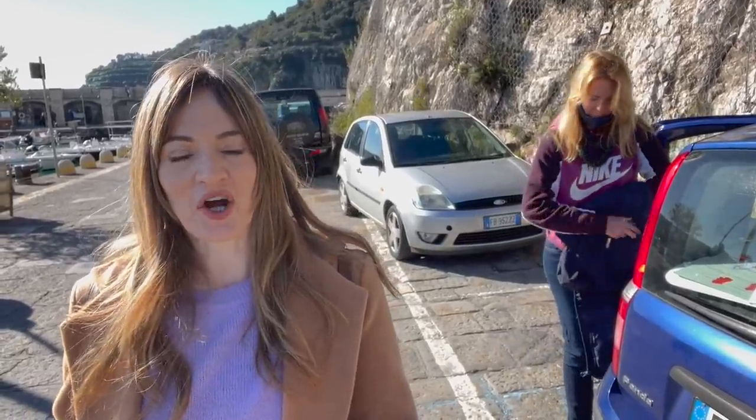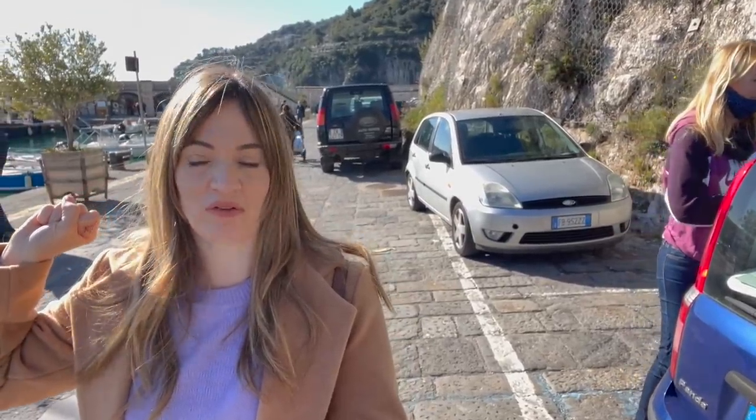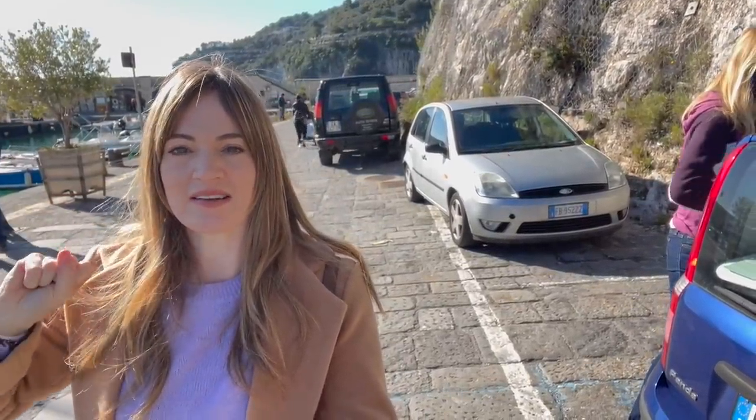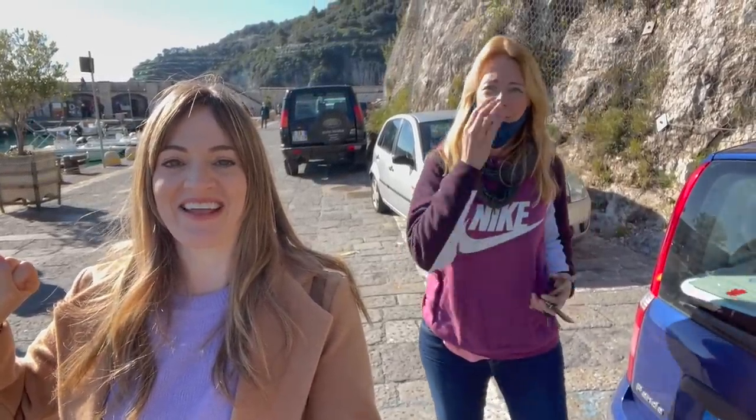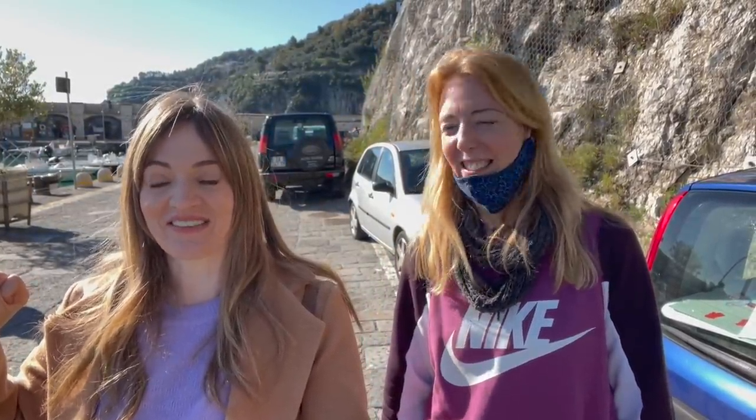So we're now back at the car. We're going to make our way slowly back to Positano, but we are stopping off because if you saw my second last video, there was a new baby goat arrival, and there is another one. There is a new baby in town. I'm baby goat grandma. Yep. And there's another one on the way as well. Yes. So we're gonna go and check on the babies.